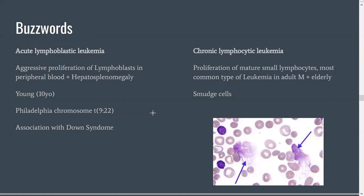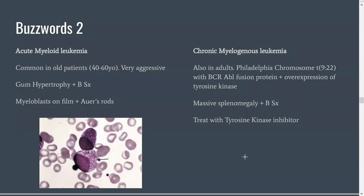CLL, on the other hand, is a proliferation of mature, small lymphocytes. And these are most classically in adults. The way I like to think of it is ALL is pretty much the one that's specific for children. All the others are adults or old people. Chronic lymphocytic leukemia, the main buzzword to look out for is smudge cells. As you can see, it's like a cell that's been smudged. So that would be the main buzzword to look out for in CLL. However, the chances of it coming up are once again a bit low.